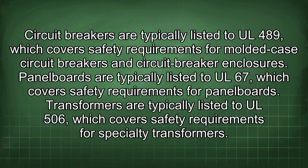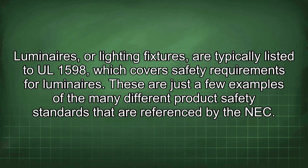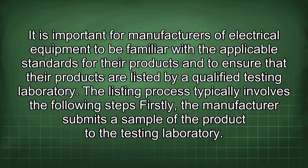Transformers are typically listed to UL 506, which covers safety requirements for specialty transformers. Luminaires, or lighting fixtures, are typically listed to UL 1598, which covers safety requirements for luminaires. These are just a few examples of the many different product safety standards that are referenced by the NEC. It is important for manufacturers of electrical equipment to be familiar with the applicable standards for their products and to ensure that their products are listed by a qualified testing laboratory.